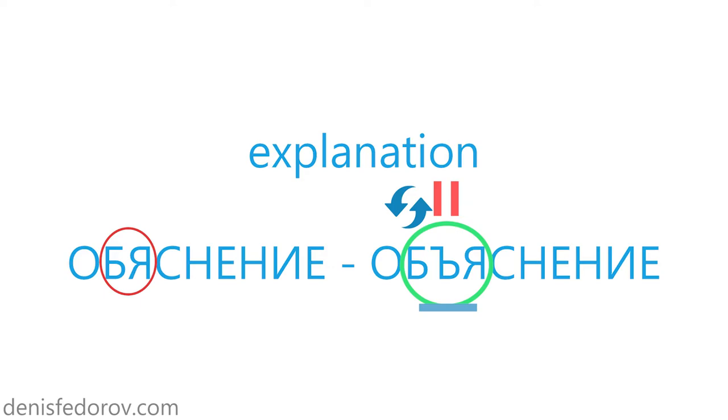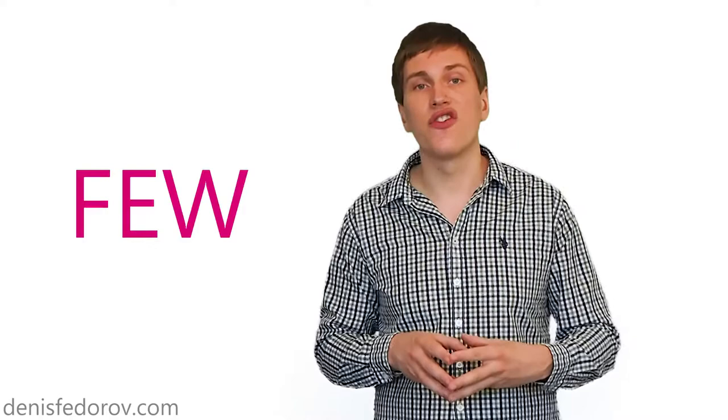Confluence is not a thing that is common only to Russian. In English there is also a confluence which we also break, like in the word few. If not to break confluence after F, it would sound merged. So it's few, but it could be merged. But after breaking confluence, we get a separated sound.